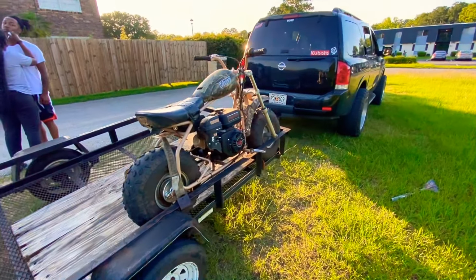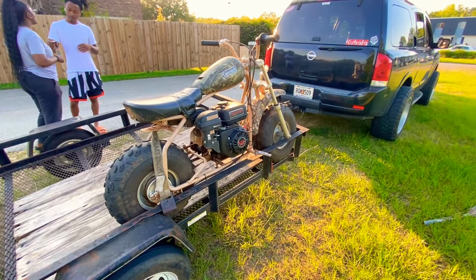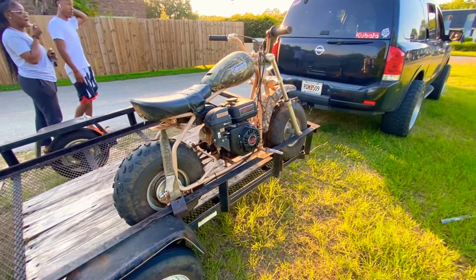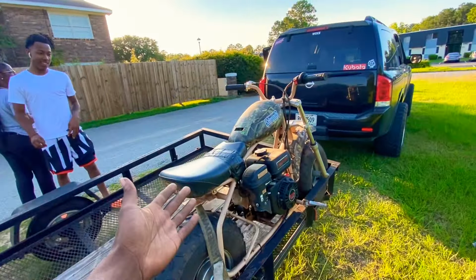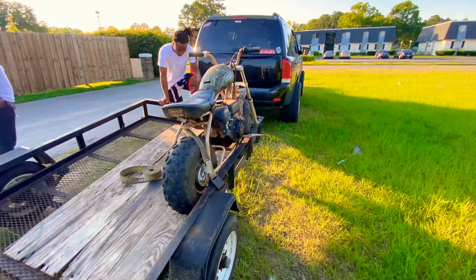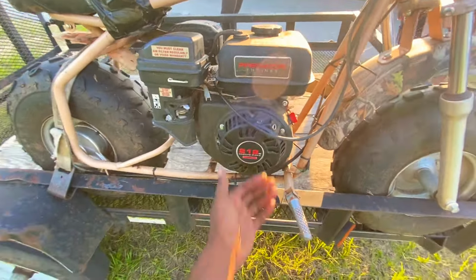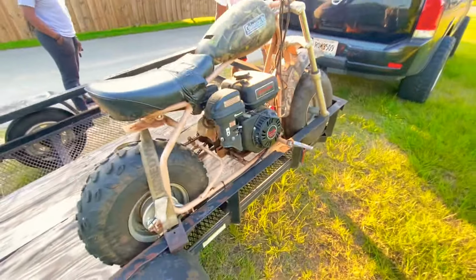Basically, the reason I got it is because mine is down. And since mine is down, I can finally work on it and fix it. And I'll have something to ride while it's down. And then when it's back up, me and Kaju gonna be able to have some fun together finally, since we got two bikes. Right now, the only problem I'm gonna have with this one is the pull start broke off. So that's easy. Mine is down, so I'll just rob mine and work on it.